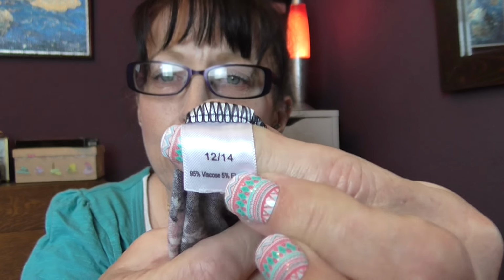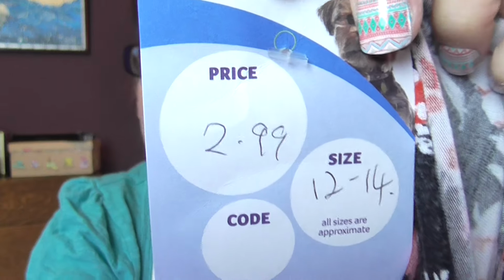See if I can find a ticket in here. No, there is. There is a little ticket, but it doesn't say where they're from. It just says it's size 12 to 14. So yeah, I don't know where they're from. Oh, and so I nearly forgot, those were £2.99, and they're good. They're in really good condition as well.